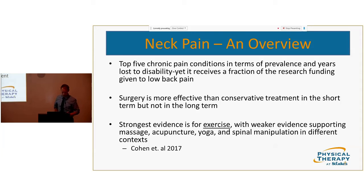Just looking in general at neck pain, it's a top 5 chronic pain condition in terms of prevalence and years lost to disability, but yet it does receive a fraction of the research and funding in regards to low back pain. Surgery is more effective than conservative treatment in the short term, but not in the long term. The strongest evidence exists for movement, exercise. There's lesser evidence supporting some kind of massage, acupuncture, yoga, and some kind of spinal manipulation. And that was a study taken out of the British Journal of Sports Medicine in 2017.